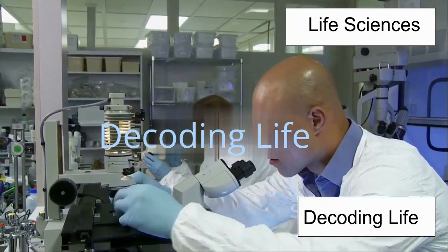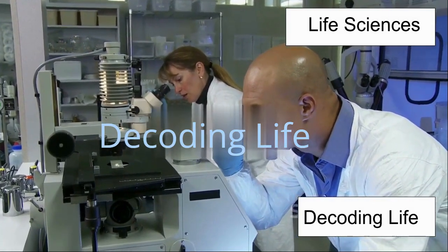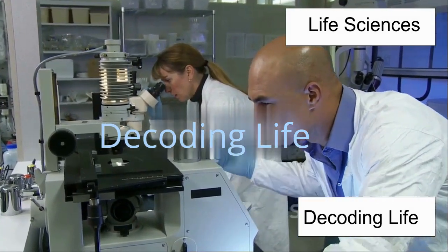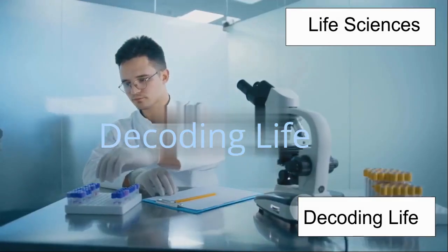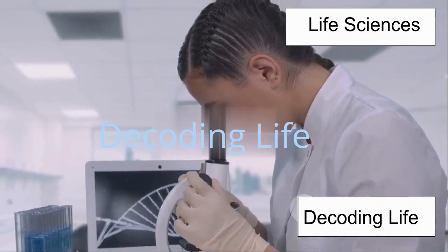Understanding the transcriptome helps scientists figure out how cells respond to various conditions, like stress or disease. It's a powerful tool in genetics, medicine, and biotechnology. Now let's move from the world of RNA to the proteins they help create.